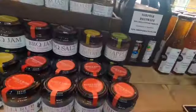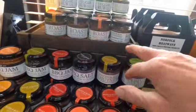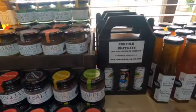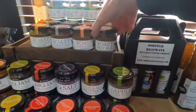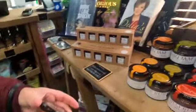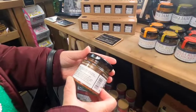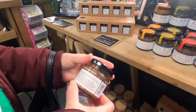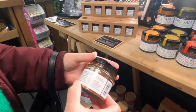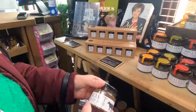Oh look, look at these rubs. Chilli for chicken rubs, turkey rubs, ham glaze rubs. Roast beef rub. What does it say on it? It's got paprika, ancho, chipotle, guajillo, coriander, mushroom powder, celery salt, garlic, onion, pepper, allspice, bay, oregano. Wow. A dry rub for roast beef or game.